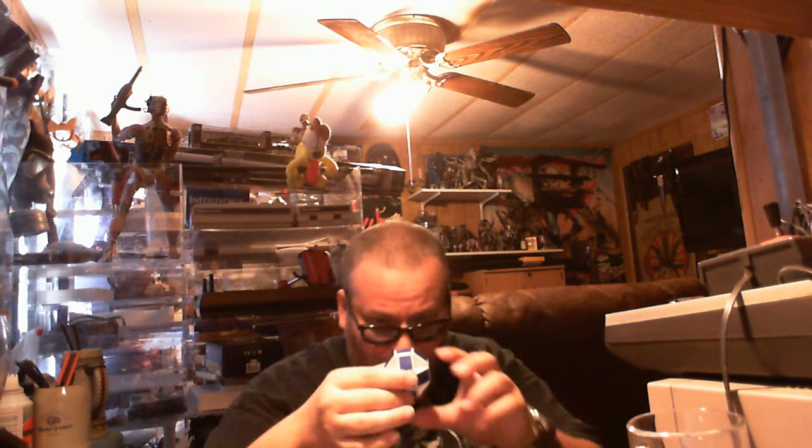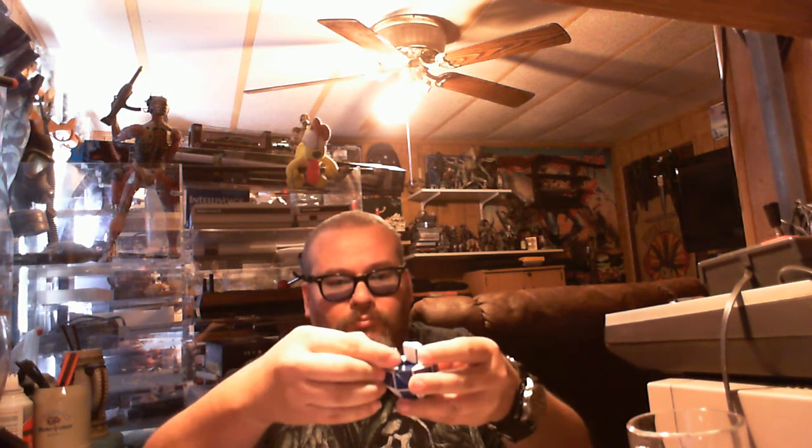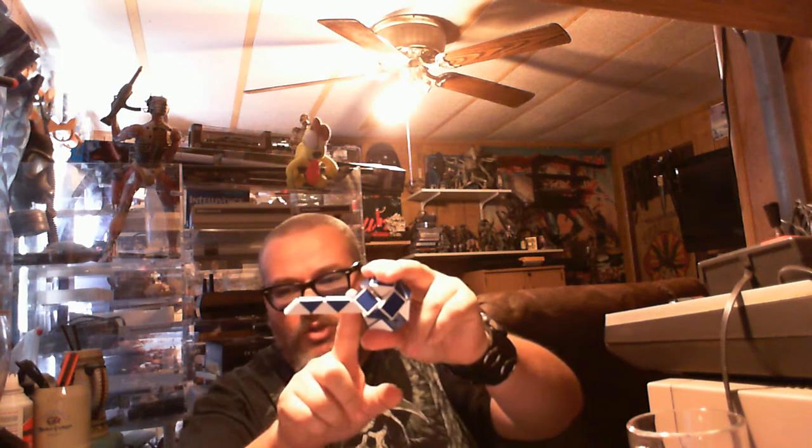Snake puzzle here. It basically just straightens out like that, and you can make all kinds of different shapes. The ball being the coolest, which is pretty much the default shape that you get when you buy one of these. So pretty cool, and this one's in really good condition.